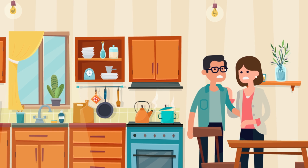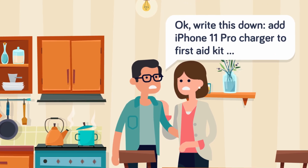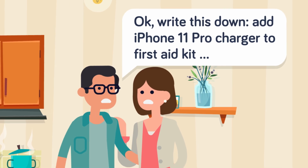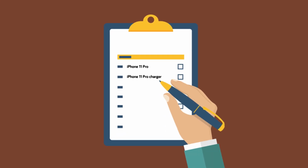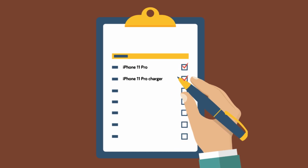aren't effective anymore. You also need to know that as new products become available, technology advances, and your family changes, you might need to update your kit. This is to ensure that you have the supplies that are right for you. Everyone's different, but there are definitely items that every survival kit must include.